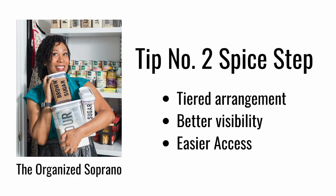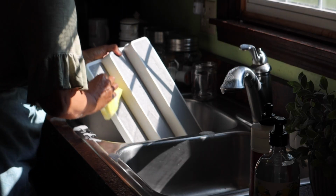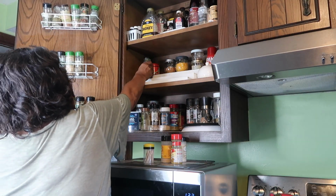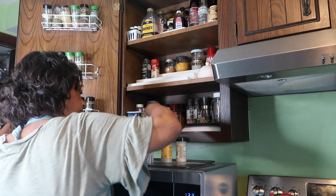Tip number 2 is to use a tiered arrangement, or as Kaye calls it, a spice step. This will allow you to see what you have, what's in back, what's in the middle, and what's in front. I already had this spice step and it had been working beautifully.